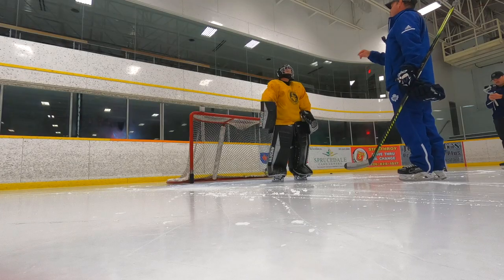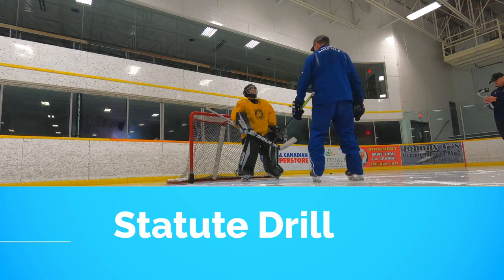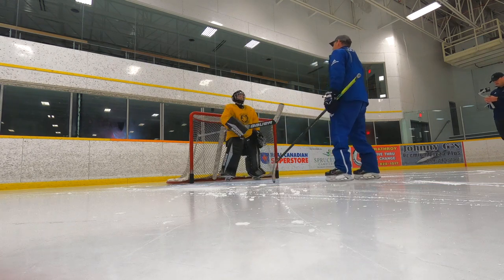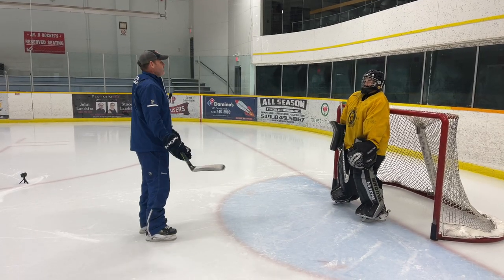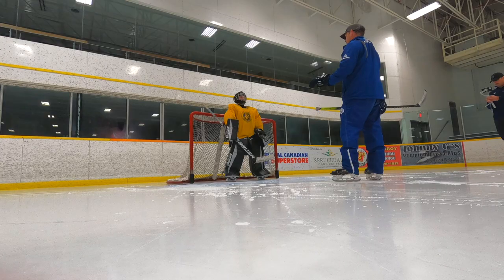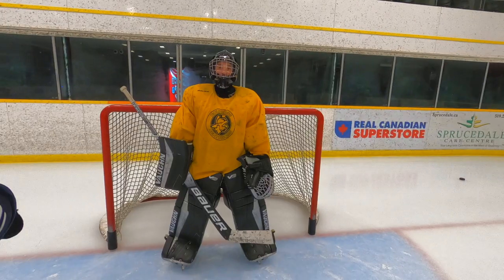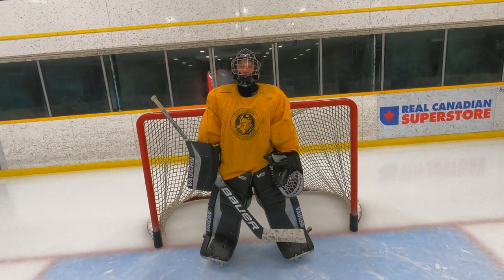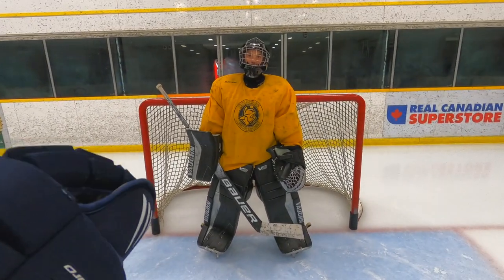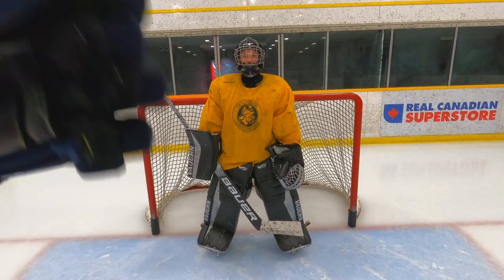All right, drill number two, grab your stick back. I want you to stand right back in the crease here, straight up and down. You're not allowed to move. This is the statue drill, and we do this to help kids work on watching the release, because you're not allowed to move. The puck's going to hit you, the puck's going to go in. It's not going to be a rocket, it's a shooter you can trust, but we do this to make sure you watch the trajectory of the puck, so you're not going down too early, or flinching.